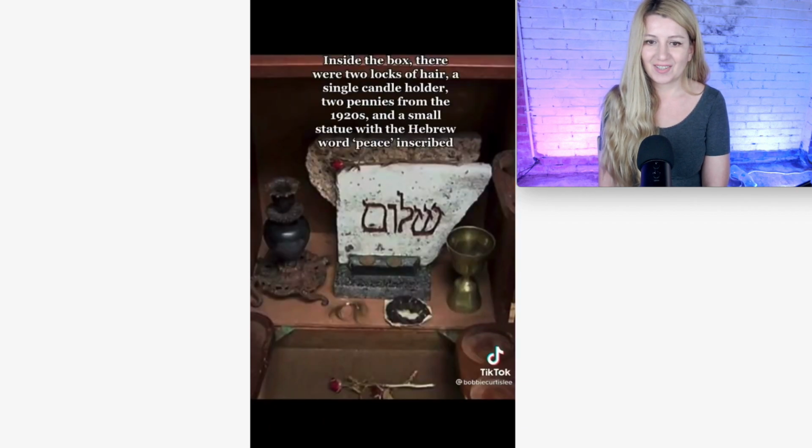Inside the box, there were 2 locks of hair, a single candle holder, 2 pennies from the 1920s, and a small statue with the Hebrew word peace inscribed.